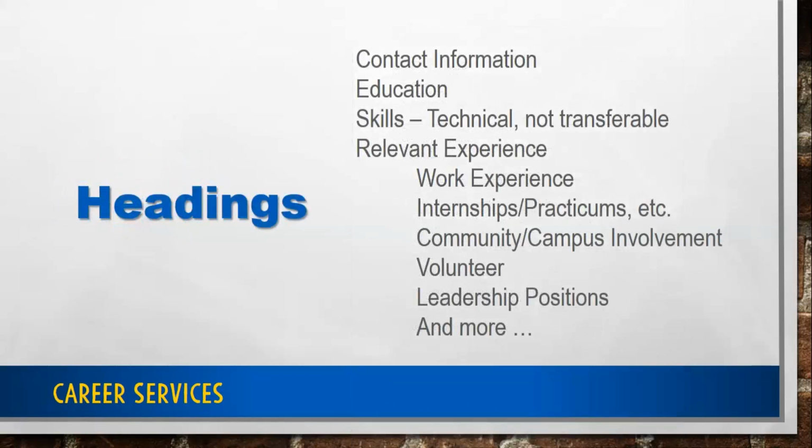So, as you're starting to write your resume, take some time to brainstorm and think about what educational experience you have. What skills do you have? Think through both technical and transferable skills. Technical skills would be more like particular computer software or machinery that you have experience with. And transferable skills are more of those people skills: communication, whether it be oral or written, teamwork, critical thinking, conflict resolution. You want to think through those things and brainstorm those.